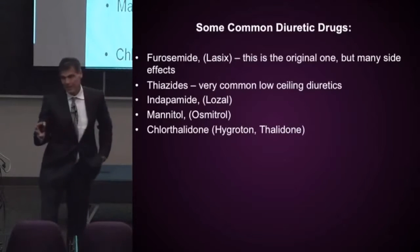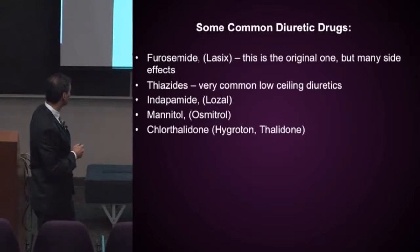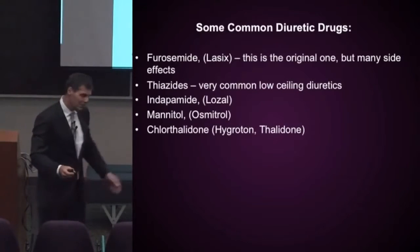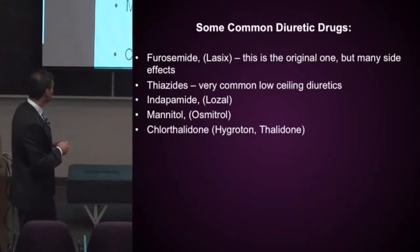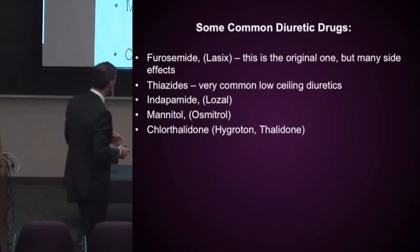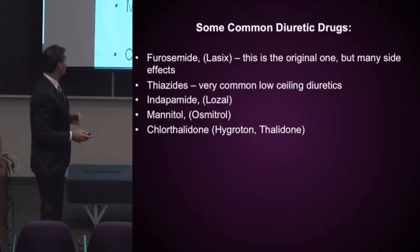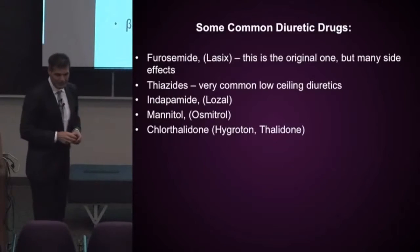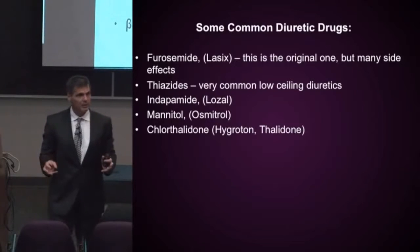These are some common diuretic drugs. The very first one ever made was furosemide, also known as Lasix. It was the original one, but it had a lot of side effects, so they moved forward, and then eventually they created these thiazide drugs, and then later on they created these more high-ceiling diuretics for a person whose blood pressure is getting to the moderate or more severe range. So that's how diuretics work. And they're a very commonly prescribed drug.